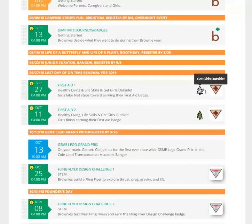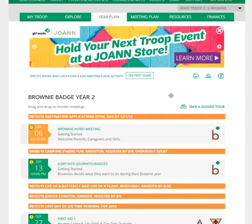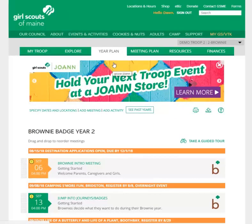And again, anytime you see this tree, you know that some of the activities in the agenda could be moved outdoors, and somebody's already thought through how they could be moved outdoors. So it's really a nice thing to walk into when Girl Scouts is a brand new experience for you.